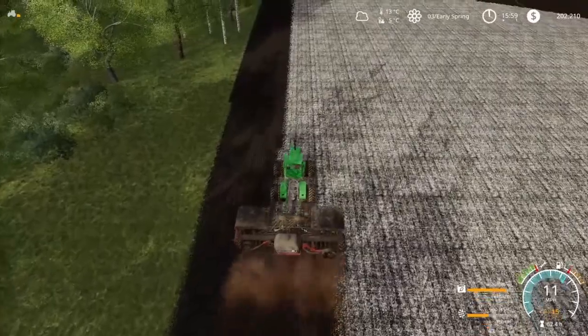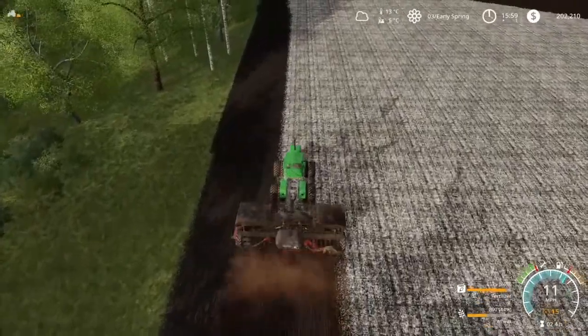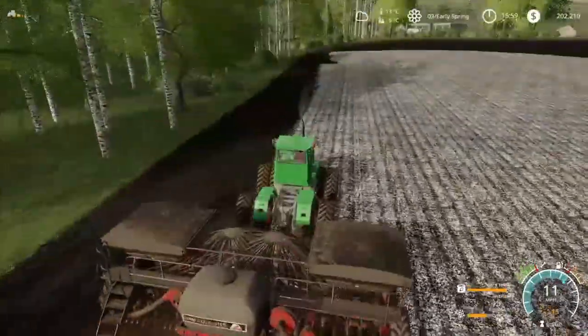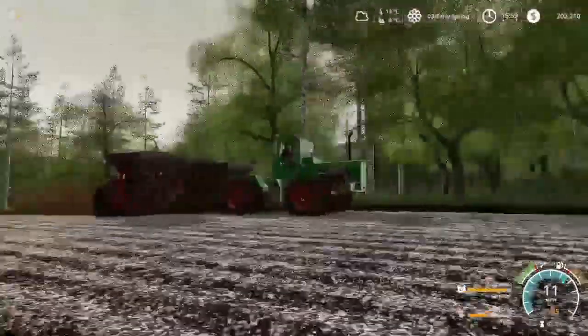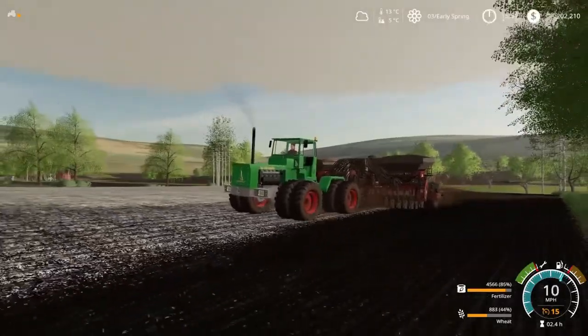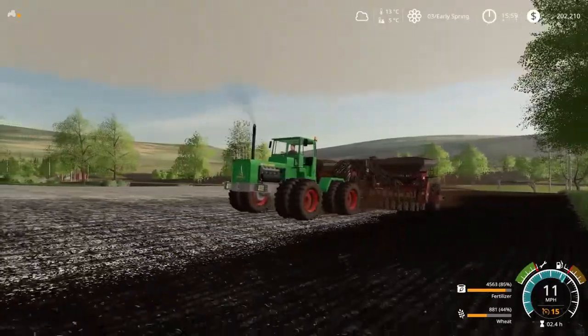So what we're going to do is go into a beautiful montage of the Deutz and this beautiful planter in action. It just looks absolutely stunning. So see you all after the montage.